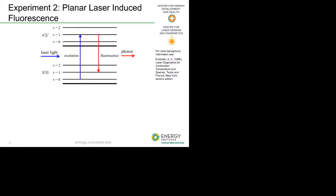So what does the experimental setup for planar laser-induced fluorescence imaging look like? Well, the light from a pump laser is fed into a dye laser, and the dye laser is used to generate laser light at the precise wavelength needed to excite the species of interest. The light from the dye laser is then formed into a two-dimensional laser sheet, and the laser sheet is passed through the flame. The fluorescence images are recorded on an intensified camera.